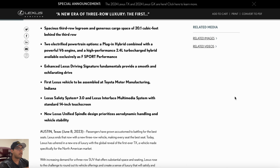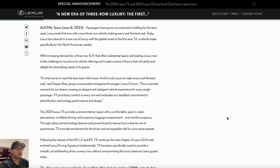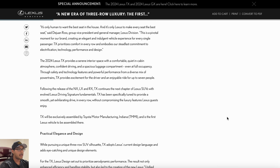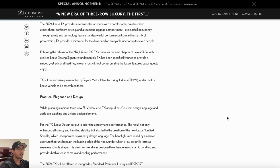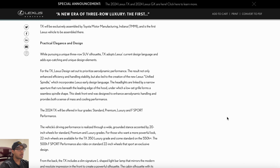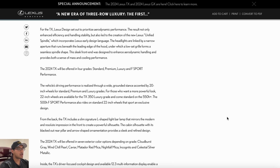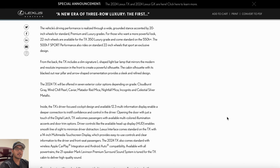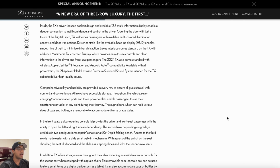This will also be the first Lexus to be assembled in the Indiana Toyota Motor Manufacturing Plant. Standard Lexus Safety System 3.0 Plus and the excellent 14-inch touchscreen, that's also going to be standard. And the screen is going to come with standard wireless Apple CarPlay and also Android Auto. Like we saw with the GX, this TX is going to be available with a 21 speaker Mark Levinson surround sound system, and I definitely do recommend getting the ML audio system. It's one of the best in the business.